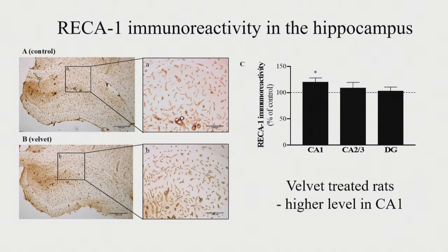We further looked at the blood vessel density across the 3 subregions of the hippocampus by using an antibody called RECA1. The top 2 panels illustrate the immunoreactivity profile from the control animal, and the lower 2, labeled B, show the data from a typical velvet-treated rat. You may agree with me, it looks like the lower part has more wiggly, small blood vessels. When we carried out a quantification, it shows a small but significant increase in RECA1 immunoreactivity in this brain region in the velvet-treated group.